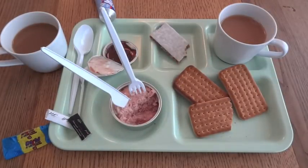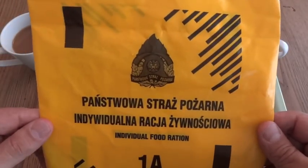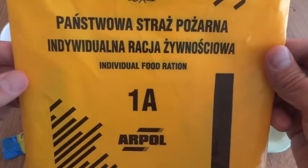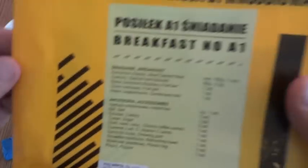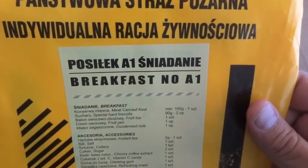It's nice. So that was a look at a Polish Fire Brigade ration. There's the breakfast ration, menu 1A, or A1, depending on which side you're looking at. And it's very interesting to check that out.